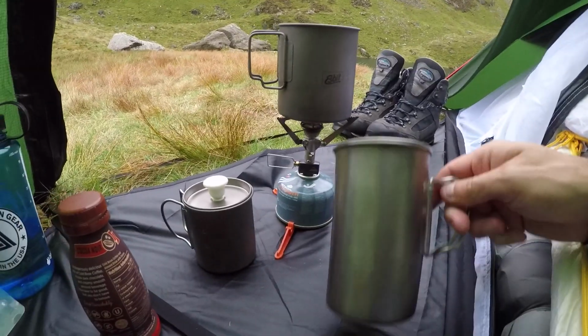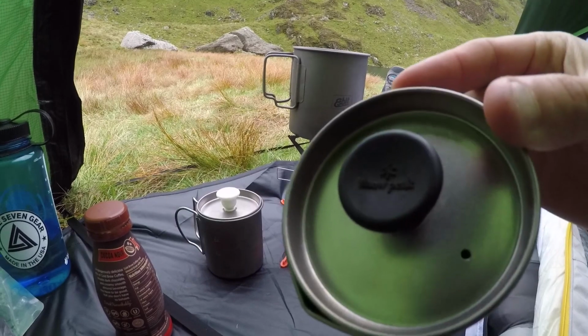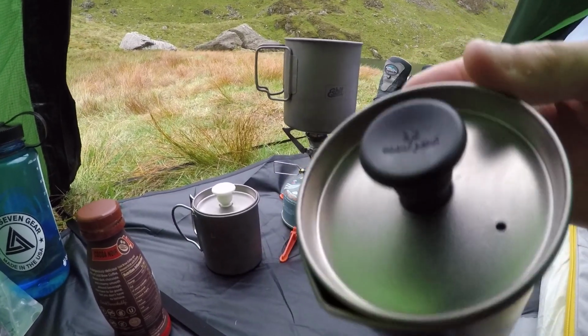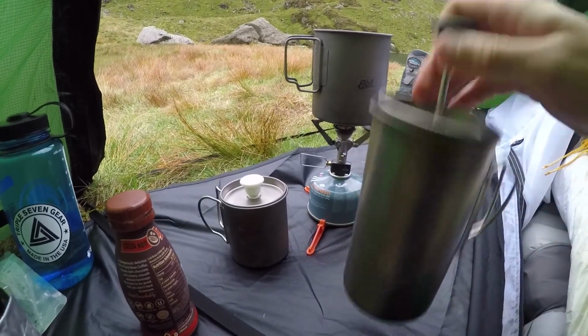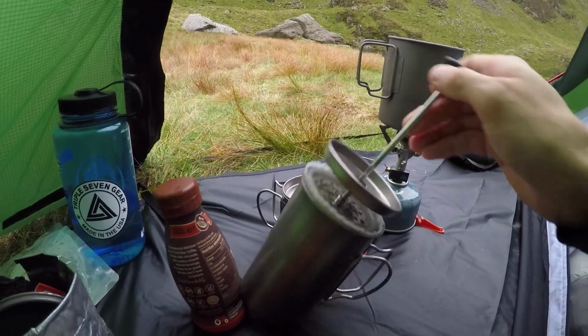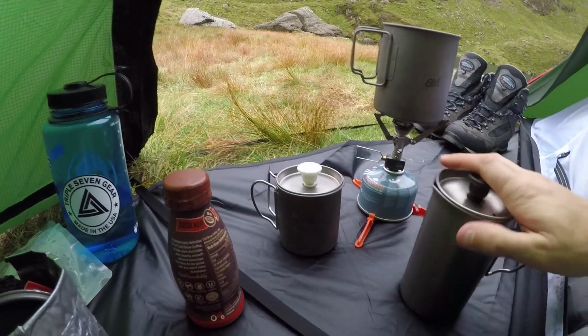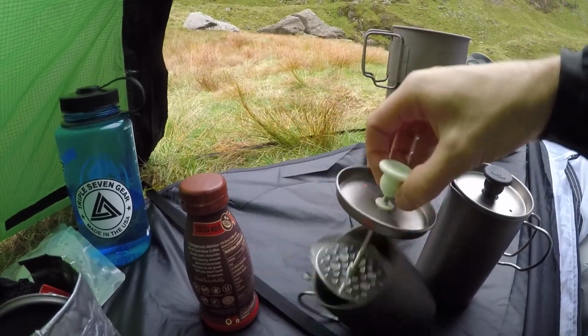Then we've got the Snow Peak. You probably can't see the Snow Peak, the lighting. GoPro lighting is always fun. Got titanium French press. So there's your plunger. That's good. And then we've got the mug. That's what I'll be drinking out of.